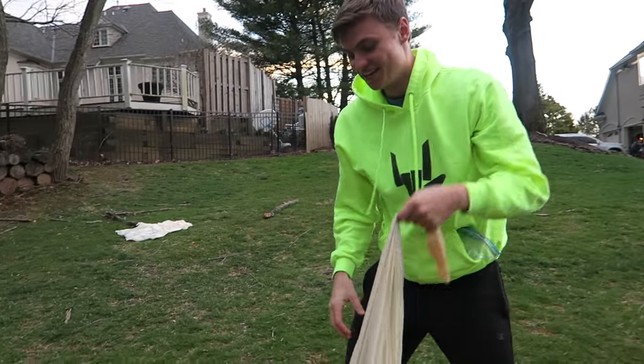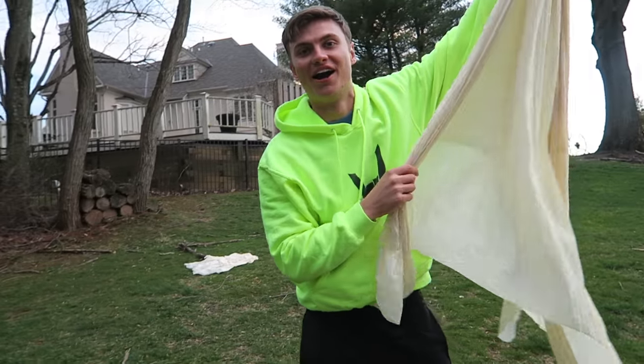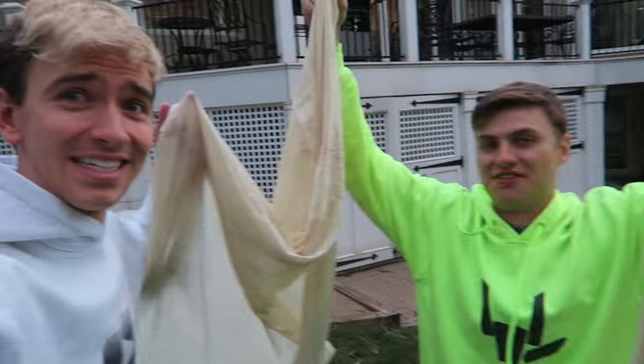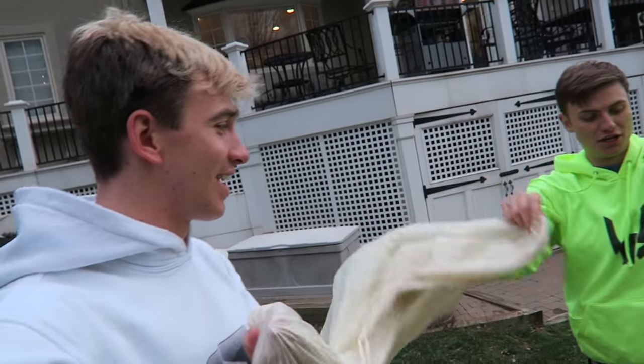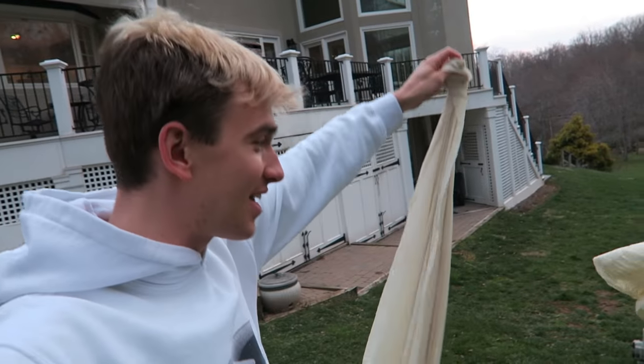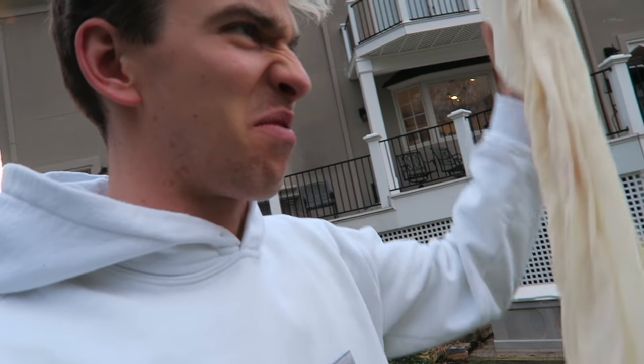The world's largest balloon popped! The world's largest balloon is no more! No! It popped all the way! Oh my gosh. This was the world's largest balloon. Now it's just like a blanket. It's huge. It's like the world's biggest blanket though. Look, this is crazy. Oh, it smells really bad.